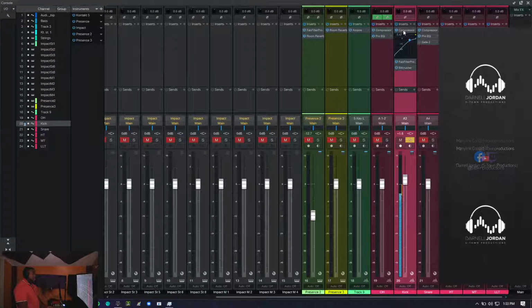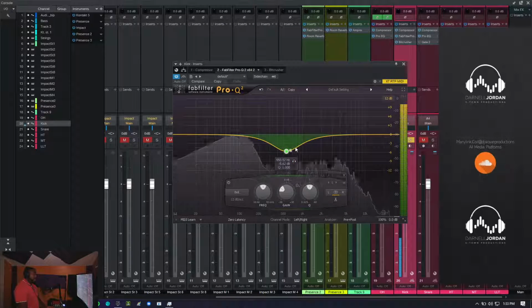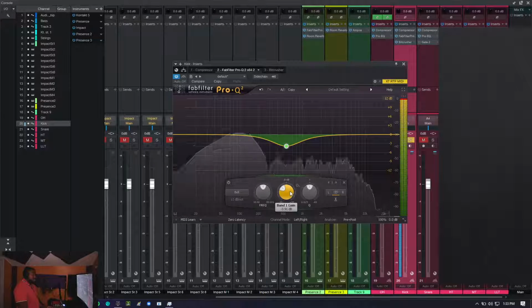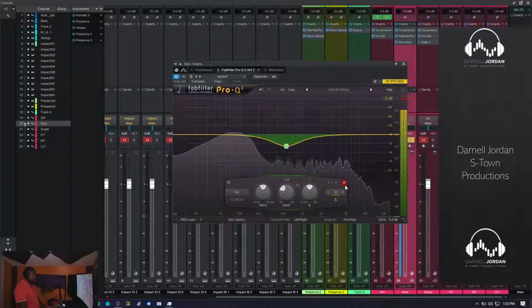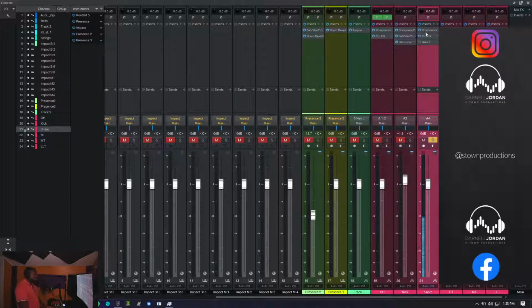So I got a compressor running, FabFilter Pro-Q. There's a little bit of boxiness in the 500 to 1K range, so I'm going to make a dip out of that to make it cleaner. Have a little bit more depth. I may bring that up just a little bit to have a little bit of naturalness. All right, moving over to the snare.